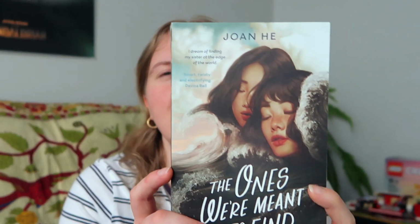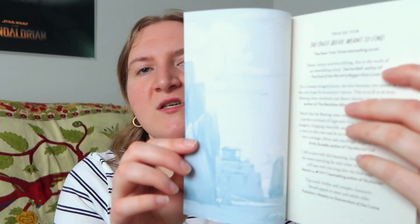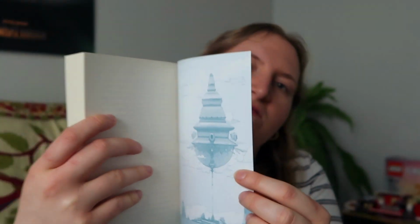This one, The Ones We're Meant to Find by Joan He. Look at this cover. Stunning, stunning, stunning. There's nothing. Oh yes, there is. Oh my gosh. End pages. You gonna focus? End pages have that design, and the same on the other side, on the back. That is really, really pretty.